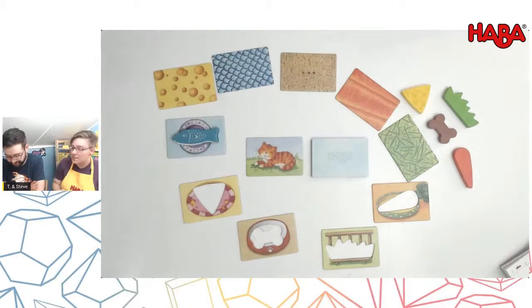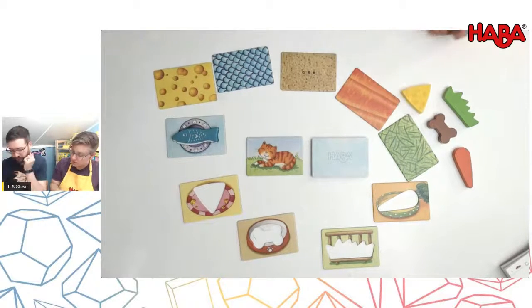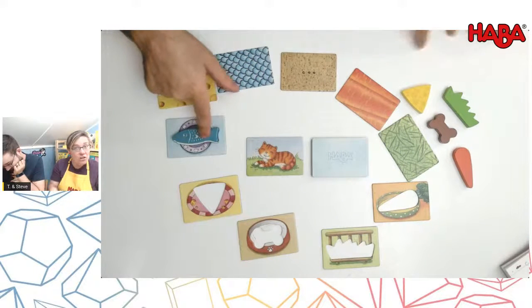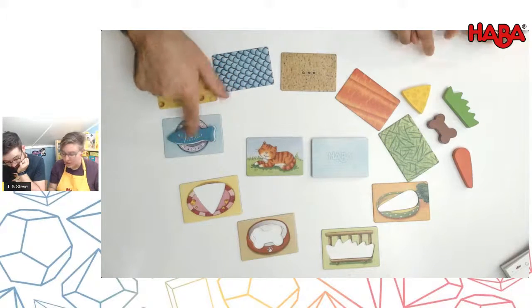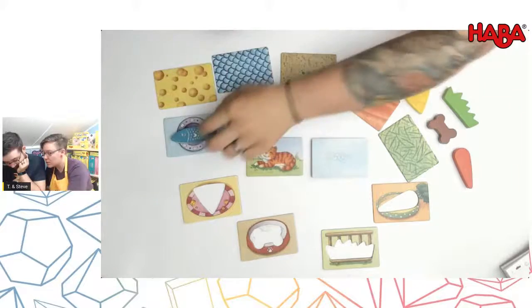Okay. So we put the fish in Pumpkin's plate. What kind of texture does the fish have? What kind of food does it look like? Do you see the little, what are those on the side of the fish? Are those scales? They are. Actually, you can even feel the scales. You can feel the texture. Oh, that's so awesome.